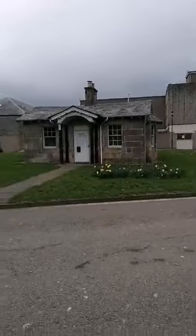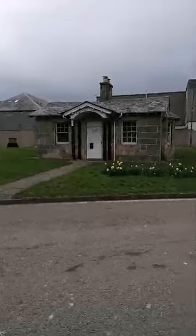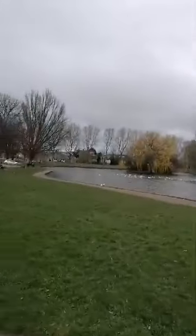And this wee one was a wee Bothy. So if the park keeper found himself caught short or in need of a cuppa, he didn't have to go right the way across to the other end of the park. He could stop in his wee Bothy.